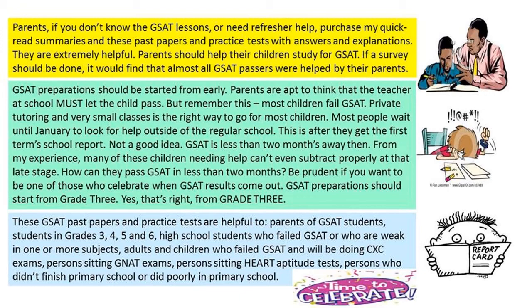GSAT and PEP preparations should be started from early. Parents are apt to think that the teacher at school must let the child pass. But remember this, most children fail GSAT. Private tutoring and very small classes is the right way to go for most children.